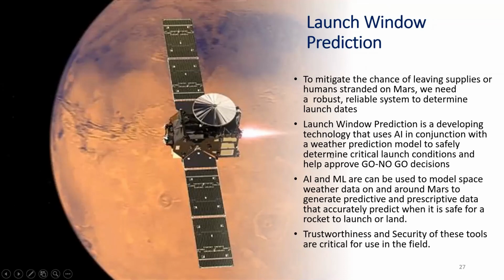Okay, so just as you could predict the best time to land, you could also use machine learning to predict the best launch window, and it makes your go/no-go decisions much better. And in order to do this, we have to trust in the technology and trust in the security of these tools. Can you move on?